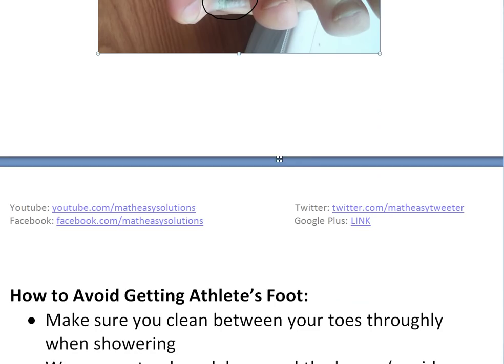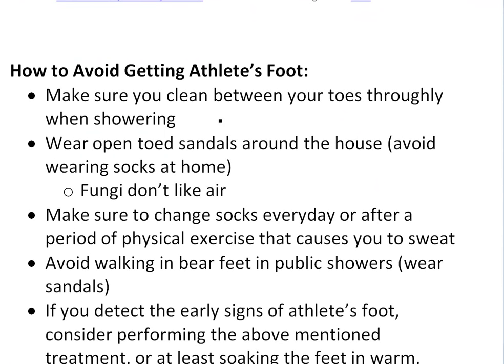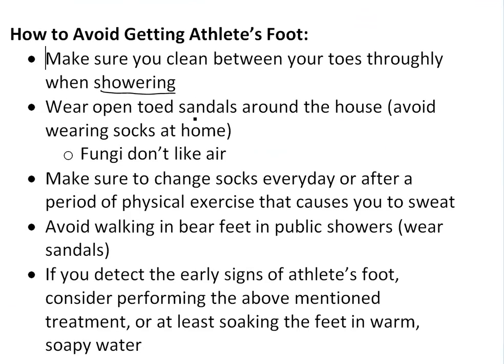And here's important info on how to avoid athlete's foot. Always make sure you clean between your toes thoroughly when showering. Never forget that. A lot of people do. And always wear open-toed sandals around the house. Try to avoid wearing socks at home because fungi don't like air. If there is air there, then they won't grow.